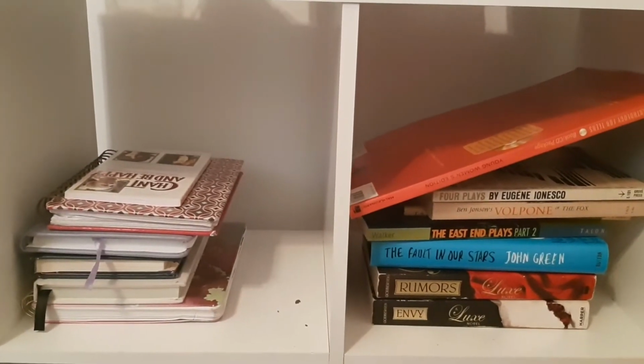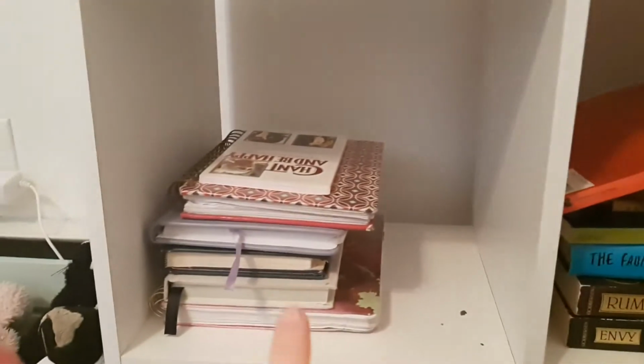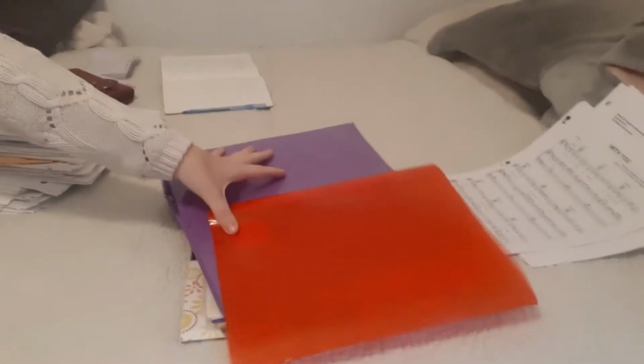Over here, I'm just using my shelf as a holder for things that I'm getting rid of and donating. These are all journals that are going to be recycled. And over here, I have a bunch of books and things that I am going to donate. I just finished going through all my old school supplies that I still had for some reason. And this is all the documents that I'm going to recycle, just like old scripts, sheet music, stuff like that. And I'm keeping just a few documents that are still useful to me, and these are some empty binders and folders that might still be useful as well.